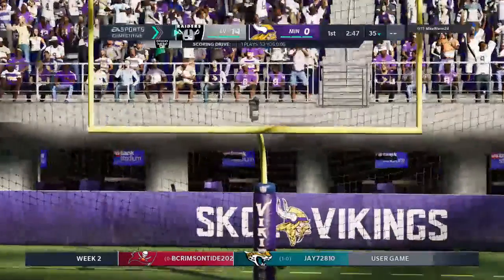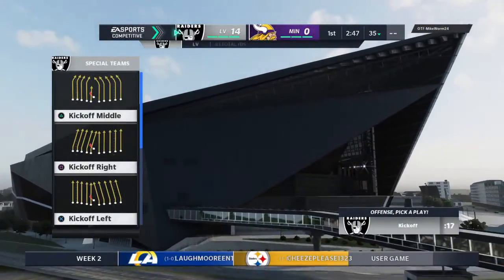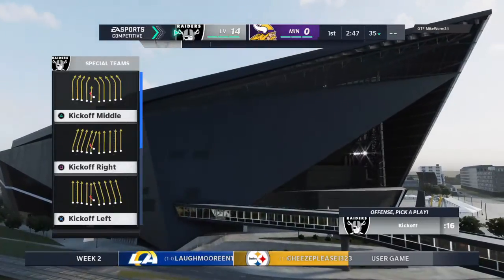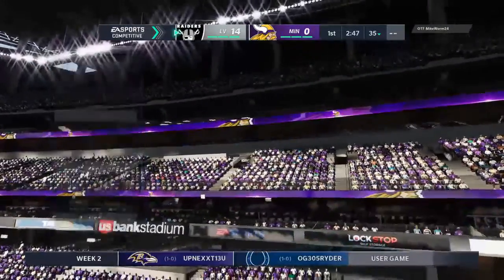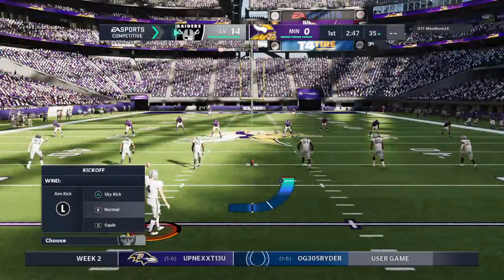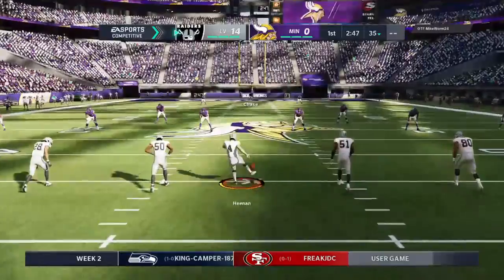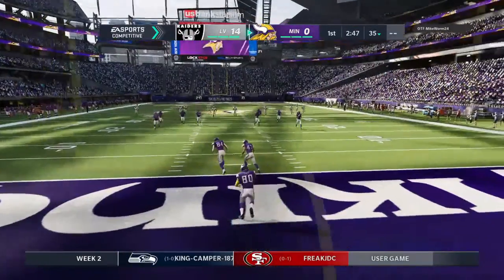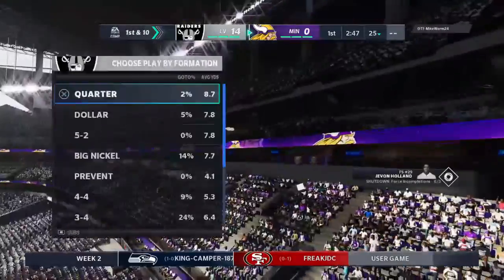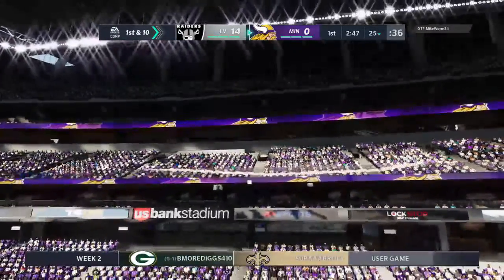Good to make it 14-0. Makes the score Raiders 14, Vikings nothing. Out is the kickoff unit as they run up and send this one away. And a fair catch signal and taken successfully. The Vikings take over 1st and 10.